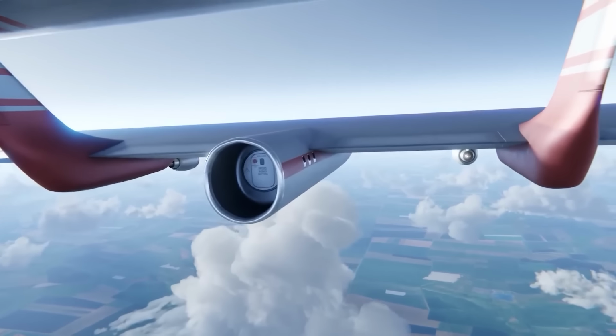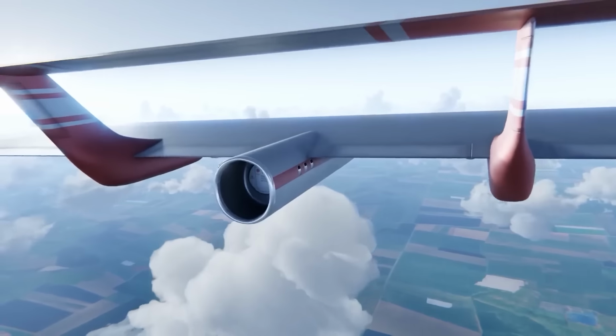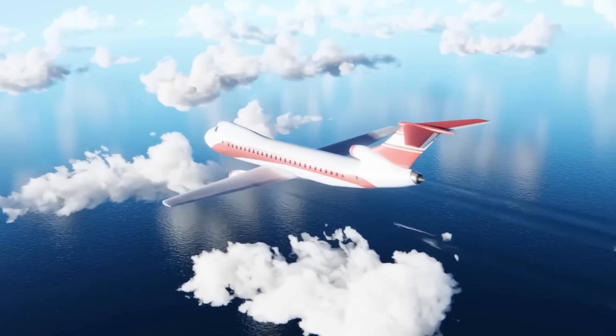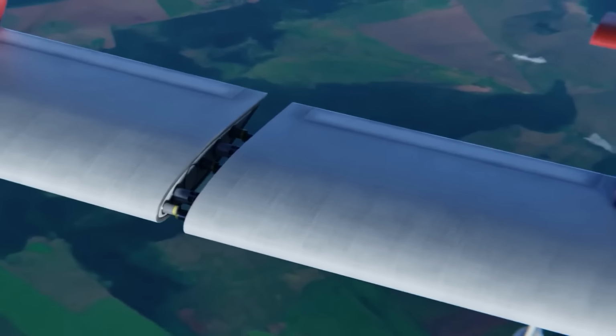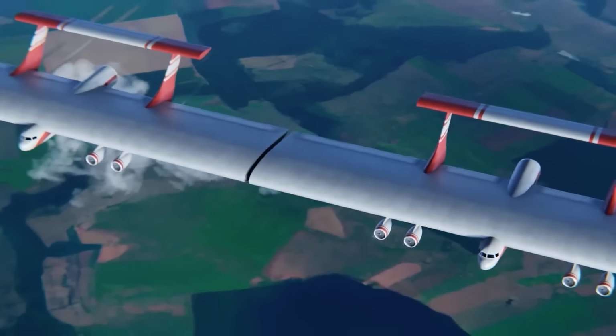This aircraft is unlike anything you have ever seen. A 2-part tandem aircraft that could transfer passengers between them, fly across America, and change the very business model of air travel.